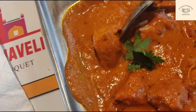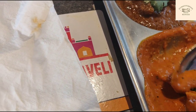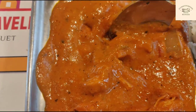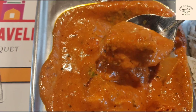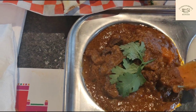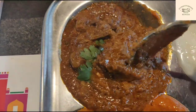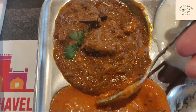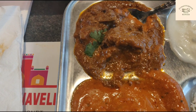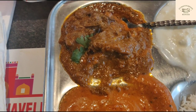Let's dissect the chicken and see how it is cooked. The gravy looks nice. Let's see how the chicken is. Yeah, I can break it easily, so that means it's good. It's nicely cooked. Let's see how the gravy of this goat curry is looking. It's looking rich, you know. I haven't done the taste test yet, but it's looking really rich. So I hope the taste is good.